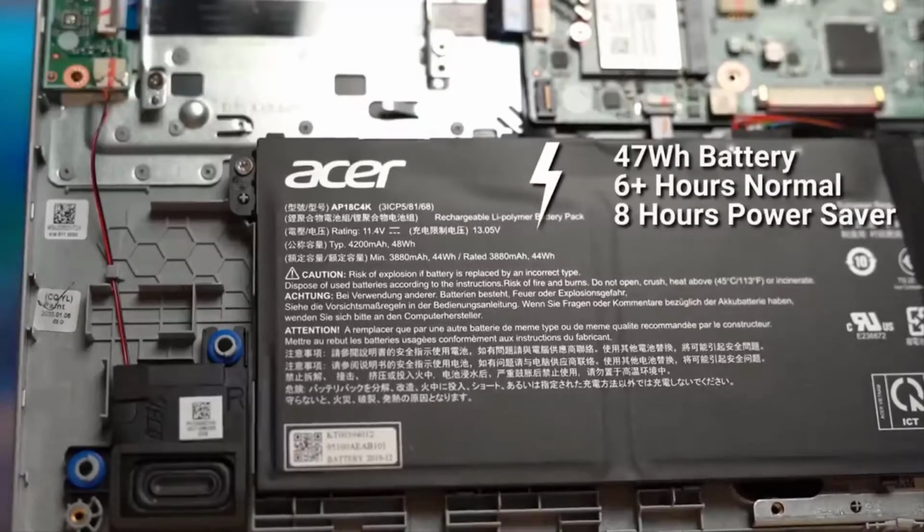battery, which in my testing was good for over 6 hours of normal use and roughly 8 hours of battery saver mode, trying to preserve it, lower brightness, making sure that I'm just doing the minimal amount of tasks. Got about 8 hours on this laptop with that, which is actually slightly better than the Motile 14-inch.